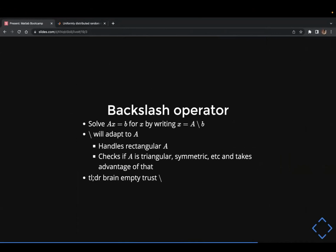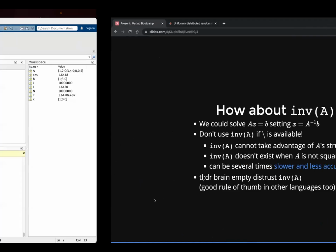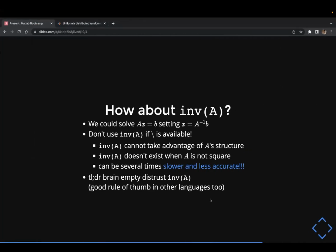Now, here I make an argument that backslash is a really sophisticated operator. It's always going to do the best possible thing for whatever matrix A you give it. In particular, it handles a rectangular A, checks that A is triangular, symmetric, diagonal, whatever, and takes advantage of that. The TLDR is: brain empty, trust backslash. In particular, it's way better than inv of A. Now recall that I could have computed the inverse of A and multiplied by B to get X. And in fact, that does work. But the inverse is a lot worse.